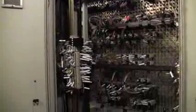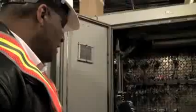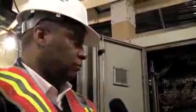The equipment in this enclosure controls all of the signals and switches, both inside the station and north of the station up to Rector Street. And so this is like taking your computer and just dipping it in salt water, basically.